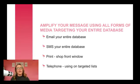But your entire database, every single person in your database that's ever come to visit you at your clinic qualifies for this promotion. So you will send an email out to anyone that you have an email address for, an SMS, at least one SMS to your entire database to share your end of financial year promotion, the details of the promotion, the message behind the campaign.